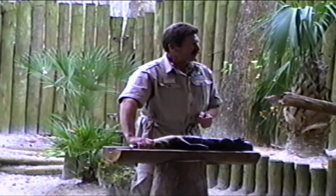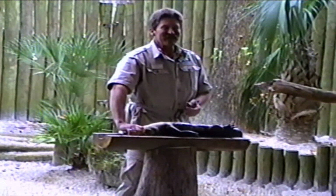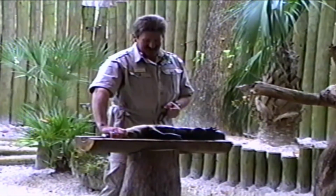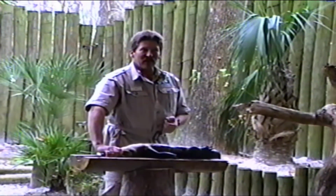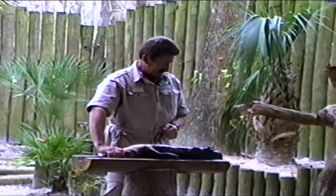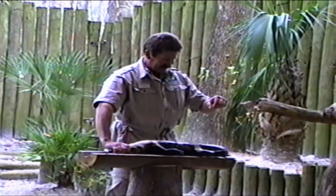Have your belly rubbed, sir? Well, as you can see with the alligator, we don't need to rub his belly to put him to sleep. And that's just a lot of showmanship, and it is designed to make you, the audience, think that I'm putting him to sleep, but maybe like our friend up here, he can do it all himself.